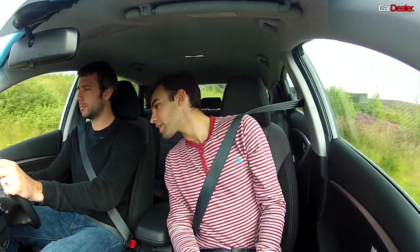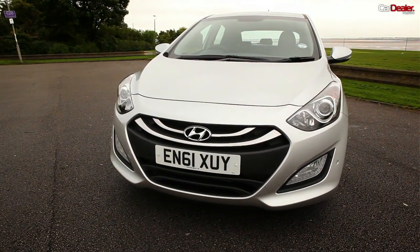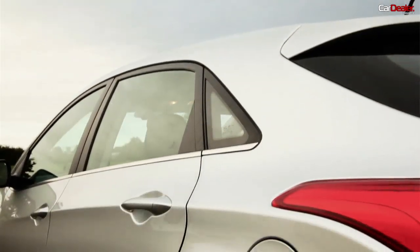Okay, so we're in 5th at the moment. We're going up a slight hill. We're doing just under 60 miles an hour. Quiet. It's quiet. There's enough pull as well as enough sort of momentum and torque to get you moving as well, isn't there? And the fact that it has got cracking little design, this car, I think Hyundai have really taken the game on. They have, yes.